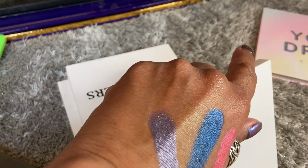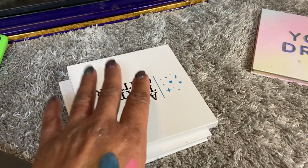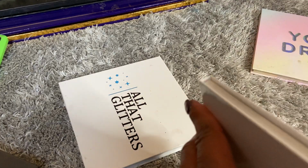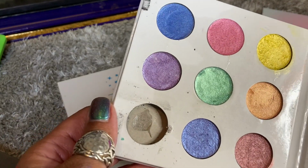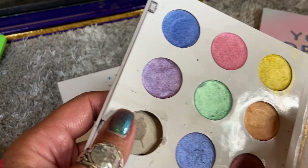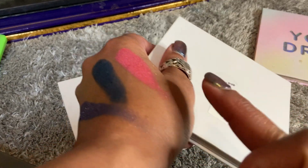What? That is sick right there. You can't tell me that's not beautiful. That's probably one of my favorite single shadows altogether. This is the Color Pop. And I lost this one. This was a black. So let's do this green right here.